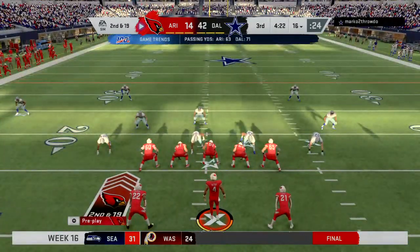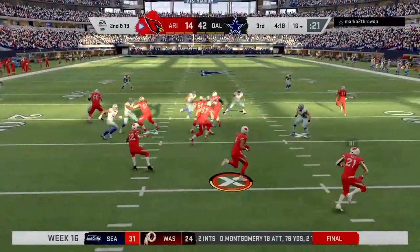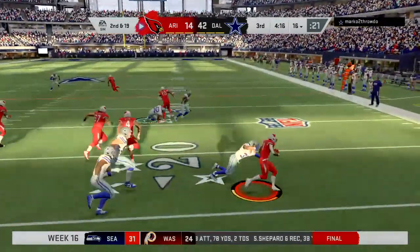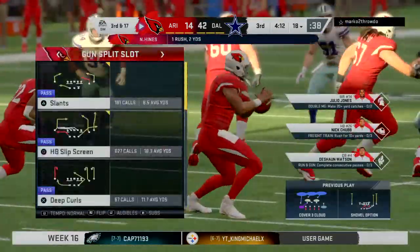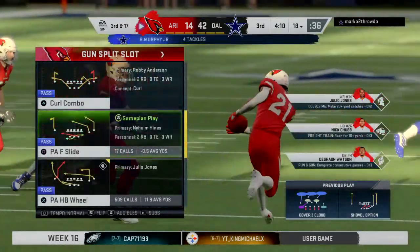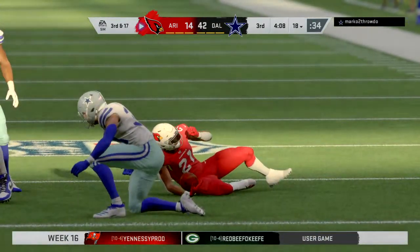I was watching a boxing ring. He was bobbing and weaving and trying to make sure he kept the play alive. Just didn't turn out well for him in the end, did it? Impressive that he stayed in the pocket while avoiding those couple of would-be tacklers, but eventually goes down. They get 2 yards back, but they're going to need a lot more than that here on 3rd down.